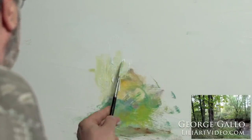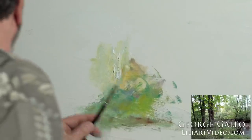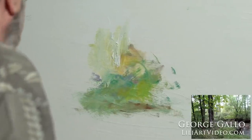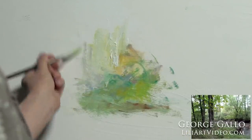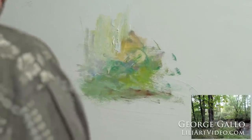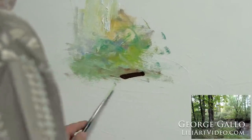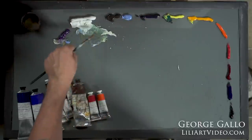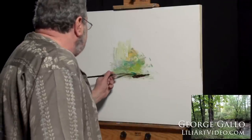See, now I'm getting little textures going back and forth here. And I'm just, like I say, I'm just painting as I go, and I'm trying to get the values as right as possible from Jump Street. And I just keep working my way out. I'll get back to that. Now, I have a hard dark in here. Not quite that strong. You'll notice I'm using the same brush too, and I don't mind mixing all the colors up, because in nature everything is bouncing into everything else anyway.